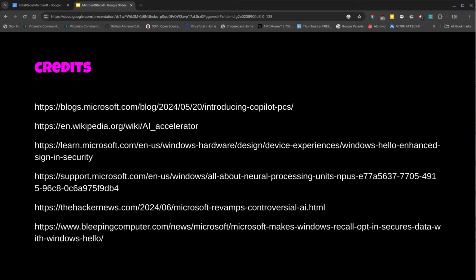And the credits go to Microsoft, of course, and Wikipedia. I went to quite a few support sites on Microsoft to learn about the enhanced sign-in security, to learn about the neural processing units, and to learn about Copilot+ PCs. I went to Hacker News and Bleeping Computer for their original articles about this because those are my favorite sites and they do a great job.